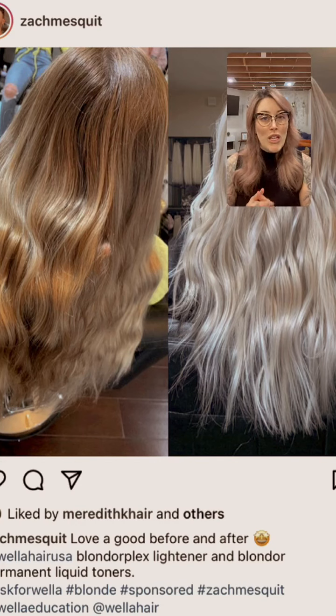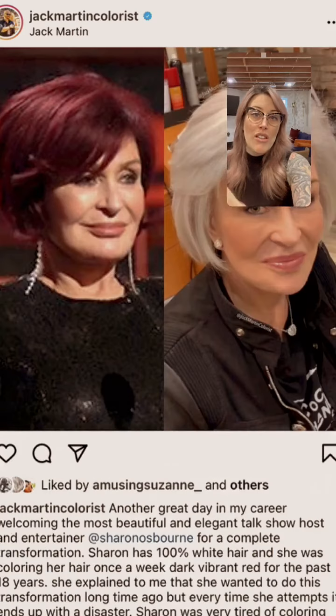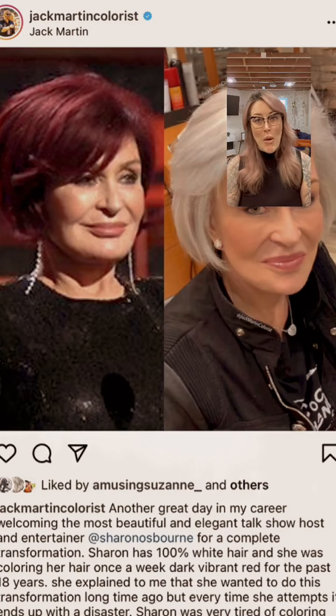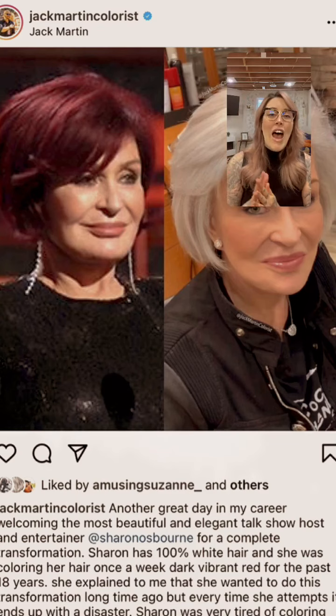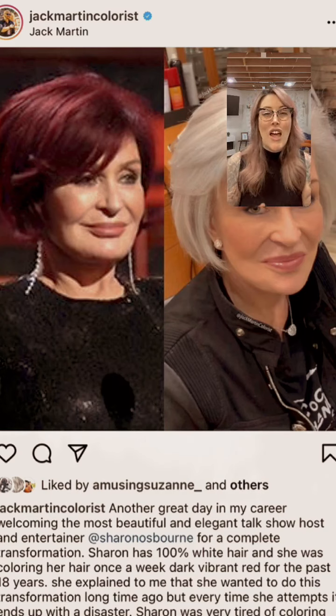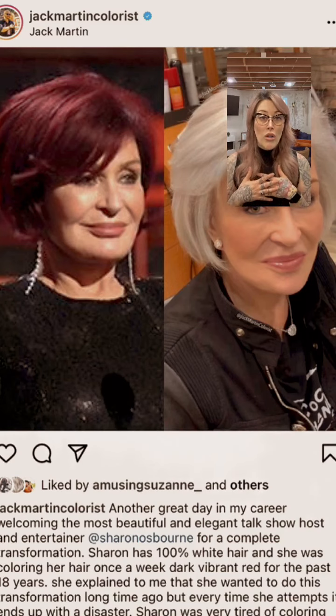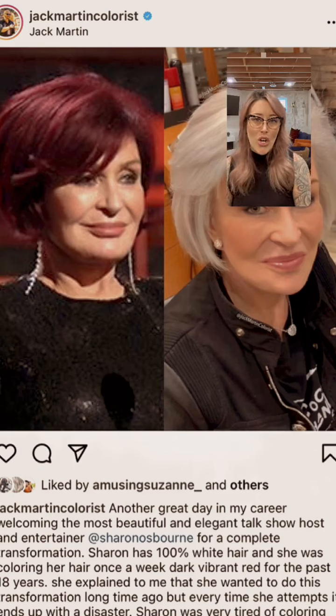Another really notable blonde Instagram or Blondor user that you guys certainly have seen on Instagram is this one. This is Jack Martin. Full disclosure, guys, Jack Martin uses all different kinds of products from all different kinds of brands. But when this picture came out, it took my breath away, just like I'm sure it did the rest of you. Like, holy transformation. It's a big one, right? And he's got all kinds of stuff like this on his Instagram. I encourage you guys to go and check it out.